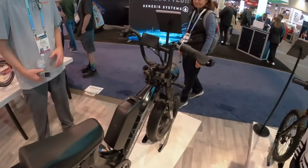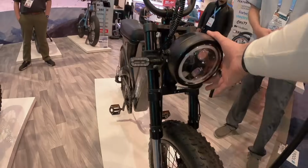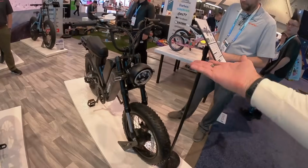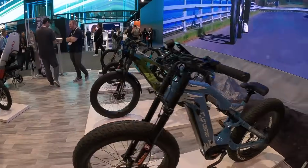I like the look of this. The raised BMX bars especially make it a little more comfortable. Huge headlight. Check that out. Looks like it's got the dual beams in there. I see the horn under there. This is the delivery driver's ultimate vehicle right here. Let's take a look back here.